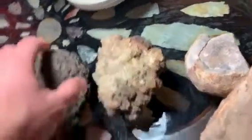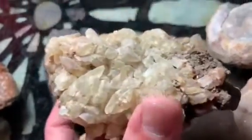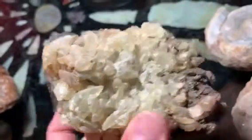Different stuff. This one kind of takes the cake, for quartz crystals. Never found nothing that had that kind of look, like it had come out of a cave or something.